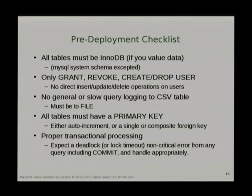As I said before, if you value your data, use InnoDB. MySQL's system tables are always MyISAM, and that's still the case. That's not a problem, provided you use the system commands of grant, revoke, create user and drop user to manipulate those tables, rather than any direct manipulation of the MySQL tables.